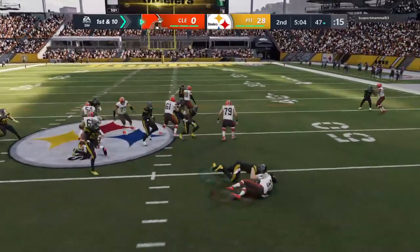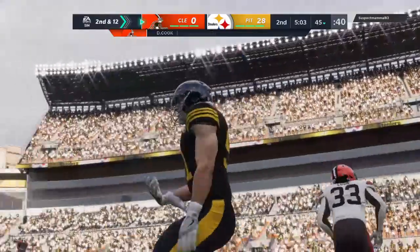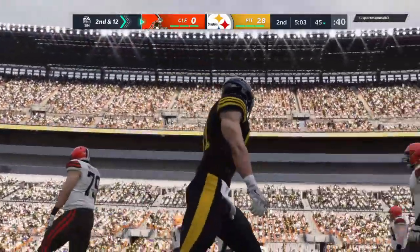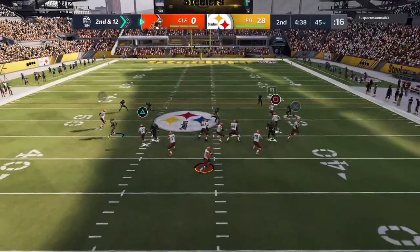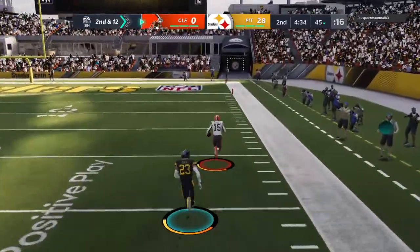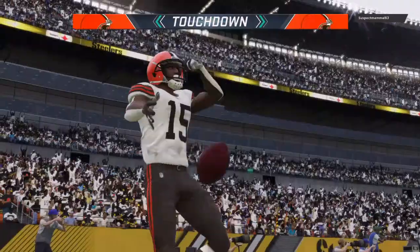They'll run on first down. It's Cook, and the running lane's non-existent in this first half as they'll stop him behind the line. 2 yards the loss, 2nd and 12. Brings up second and 12 at the 45-yard line. Darnold from the gun. It's brought in complete. It's John Brown. And all the way in.